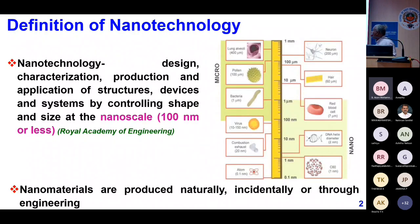Let us start with the definition of nanotechnology. The Royal Academy of Engineering from the UK defines nanotechnology as the design, characterization, production, and application of structures, devices, and systems by controlling size and shape at nanoscale. I have asked many students. Recently, there was an interview where I asked a student, "What is the nano size?" The answer was 10⁻⁹ meter. Exactly. So we will see what size we are really dealing with.